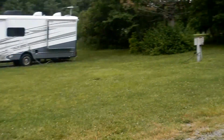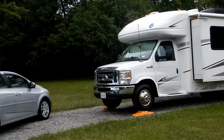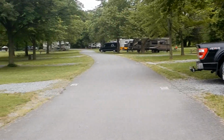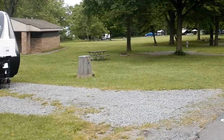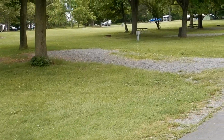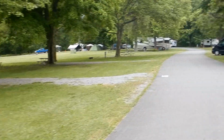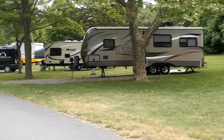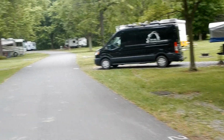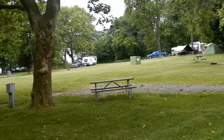It starts over here at 196, and there's sites on the, I guess this is the outer loop, and it sort of backs up to one of the other loops. The inner loop sites are nice. They have water faucets too in the middle. There's a bathroom there. And if you're on the inner loop, you have quite a bit of space in the middle to either walk your dog, play some ball. And like I said, all 5 loops have about the same amount of space. They have gravel pads, some more level than others. And you can see out there, there's the lake.